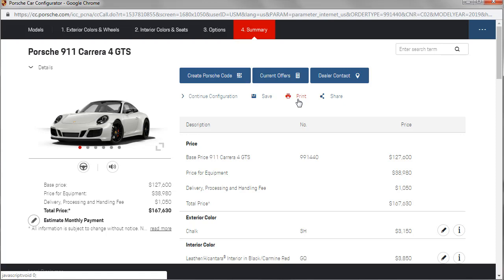So, if you made it to the end of this, I really appreciate it. What do you think about the 911 GTS Carrera 4? I like it. I like it a lot.